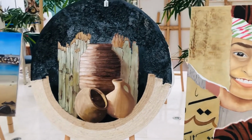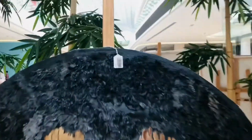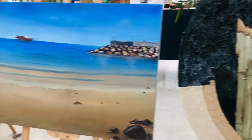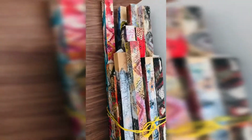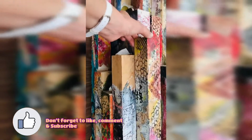Yeah, different. This is beautiful because of the man. Yeah. How much is that? This? 60. Yeah. This is very native paint. Them students do this. This is wood and there is a paint.